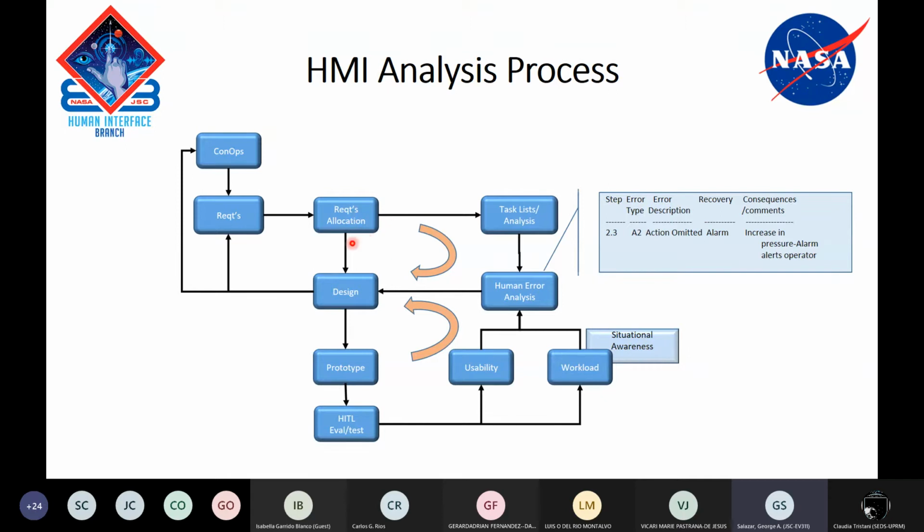Going back to the requirements allocation, you're designing a system, you're designing a prototype, you're doing human-in-the-loop testing, seeing how well this system is operating based on the requirements. Then you perform usability studies and workload, and then situational awareness. I'll mention more about that later. Then you go back to human error analysis. So there's a lot of activity going on here as well as here.